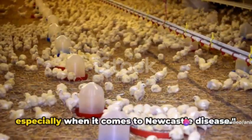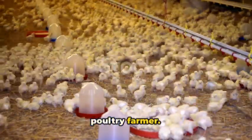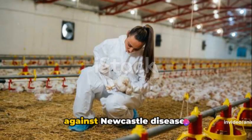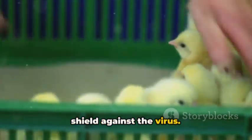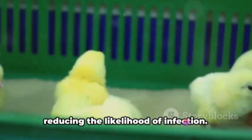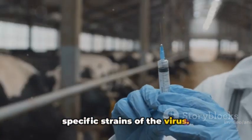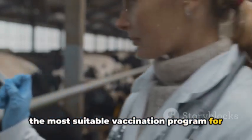Prevention is better than cure, especially when it comes to Newcastle disease. That's a saying that rings true for any poultry farmer. So, what are some of the preventive measures you can take? First and foremost, vaccination is your frontline defense against Newcastle disease. It's like giving your flock an invisible shield against the virus. Vaccines stimulate the chicken's immune system to recognize and fight the virus, reducing the likelihood of infection. There are a variety of vaccines available, each designed to target specific strains of the virus. Consult with a veterinarian to determine the most suitable vaccination program for your flock.